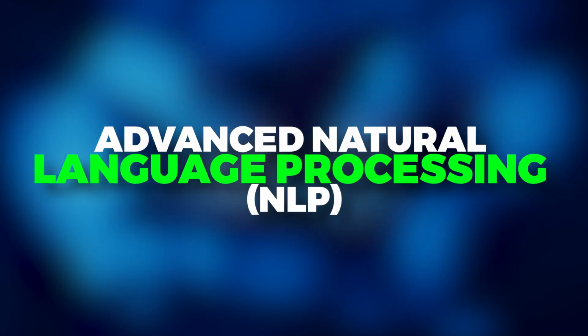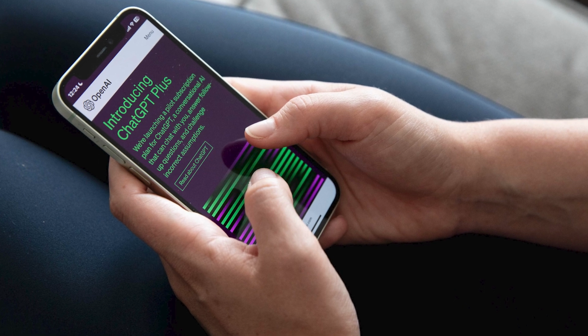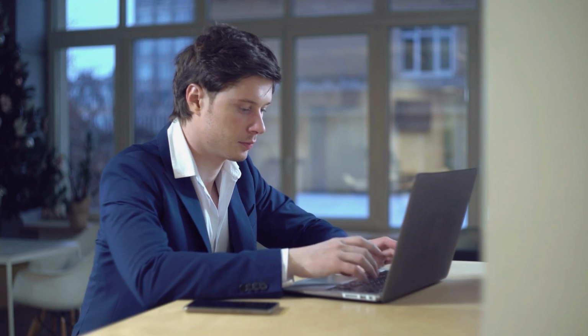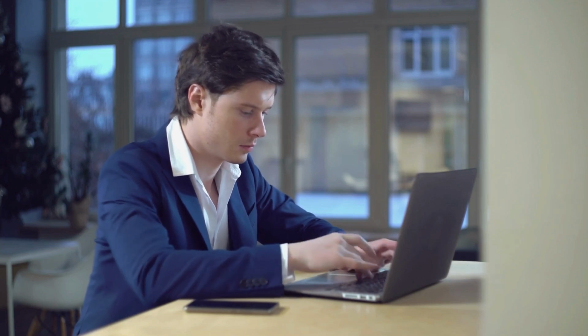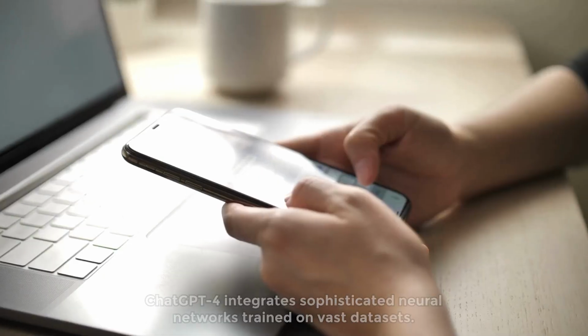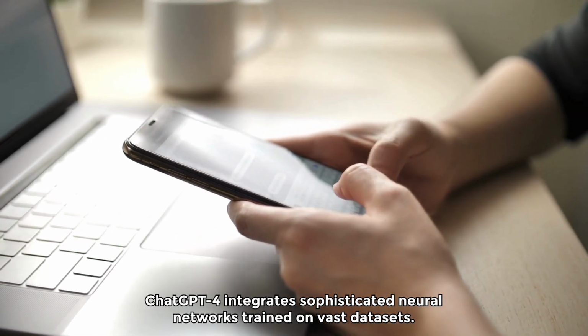Advanced Natural Language Processing (NLP). ChatGPT-4 leverages state-of-the-art deep learning architectures, including transformer models, to process and understand natural language with unprecedented accuracy and efficiency. Unlike earlier versions that relied primarily on statistical methods, ChatGPT-4 integrates sophisticated neural networks trained on vast datasets.